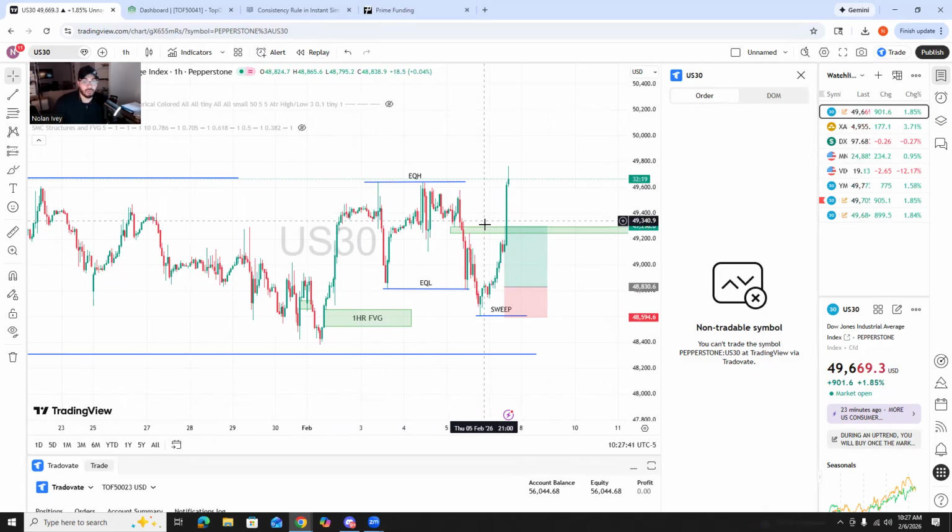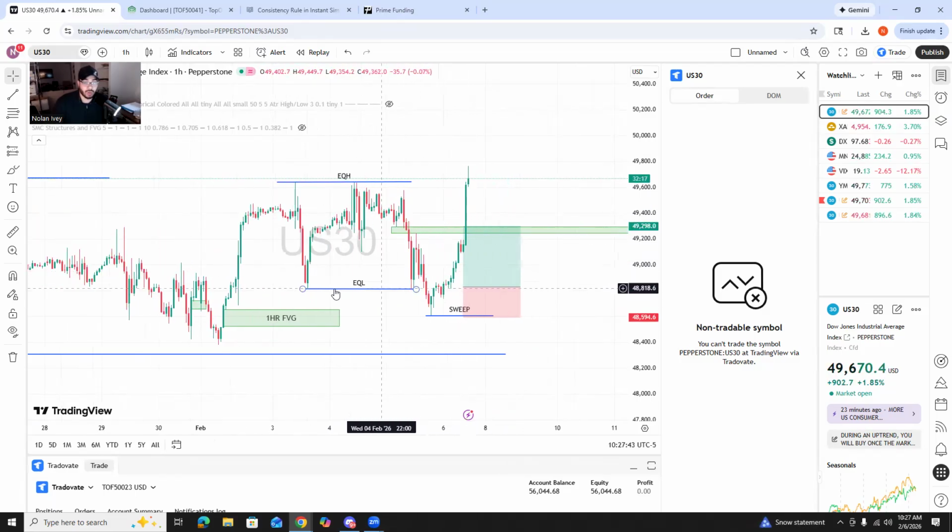So I was looking for one of a few things to happen. I wanted either these equal highs to be taken out or these equal lows to be taken out. Once that happened, a sweep would be formed, and then I was going to be looking for fair value gaps or a displacement candle to enter on. And that's what we were able to get here, right?